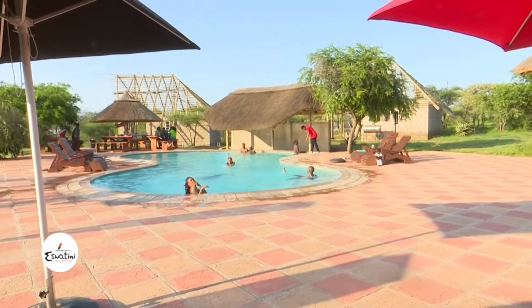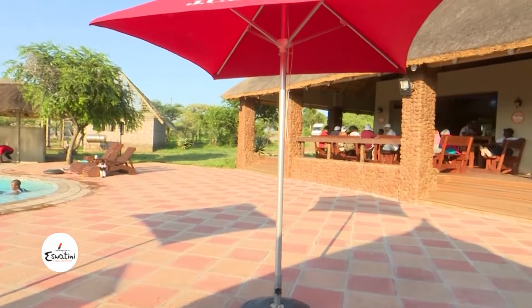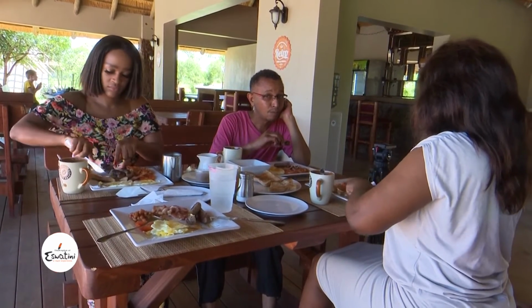Vakasha Lodge restaurant and bar area overlooks their crystal blue swimming pool. Their restaurant is casual family-style dining. They serve moderately priced food in a casual, family-friendly atmosphere.